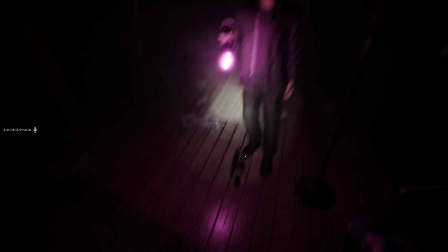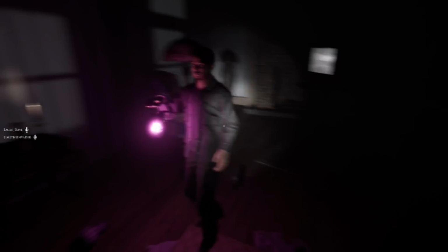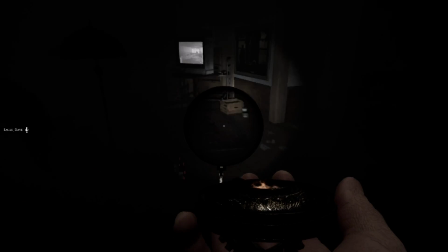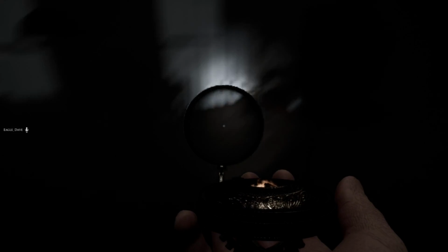Okay. Let's go back to the truck. I need to exchange this thing here. Okay. What else do I have with me here? Oh yeah, this thing. You go ahead. I'll be staying here to look around the room.